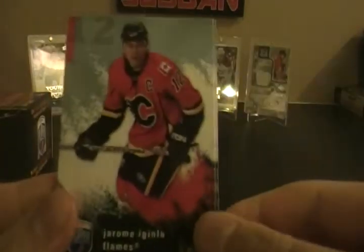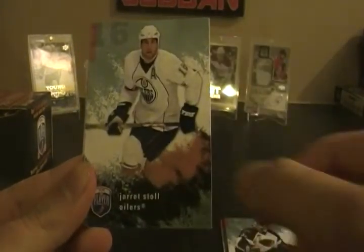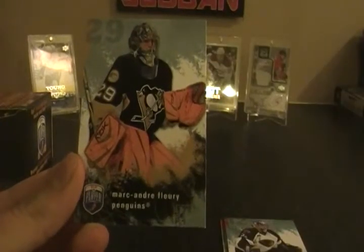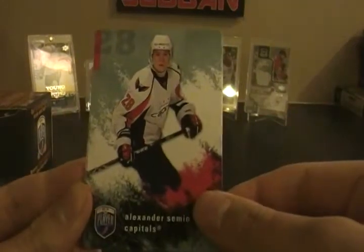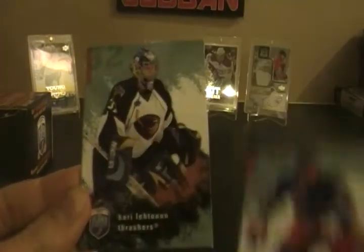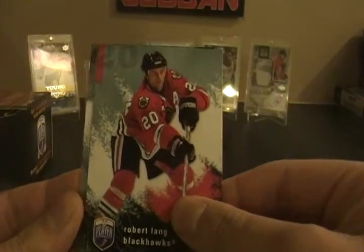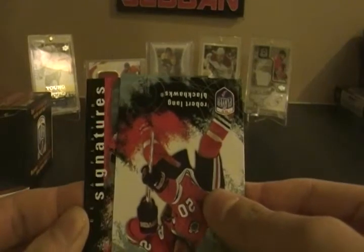Okay, so Jerome McGinley, Alexander Frolov, Jared Stoll, Danny Heatley, and Marc-Andre Fleury. And the second pack, Alex Semin, Sean Avery, Kari Lehtinen, Robert Lang, and it's a dual autograph, so that's pretty sweet.